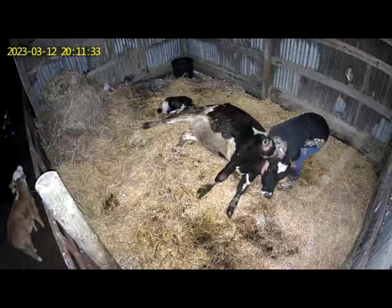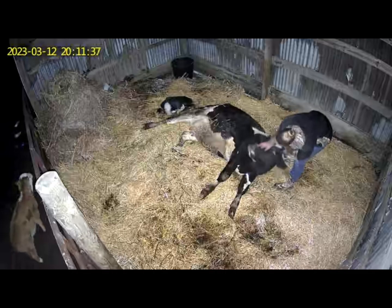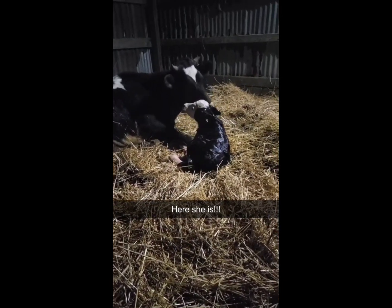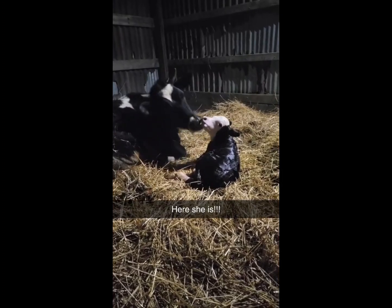She's, like I say, she's getting pretty good at this, I guess. She's watching a lot of YouTube videos and whatnot. She actually takes the calf and drags it up to Mom's face. Mom starts licking it like that, and wasn't but just a few minutes after she started licking it, she was able to get stood up.